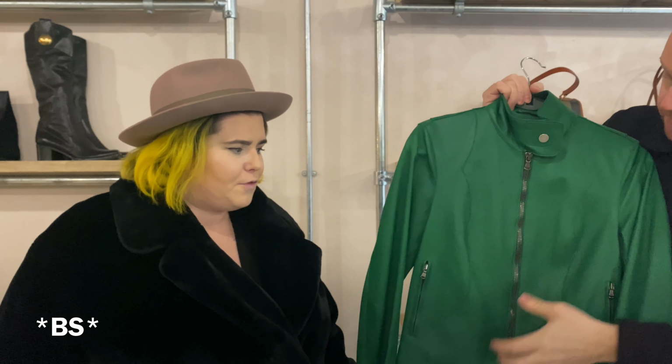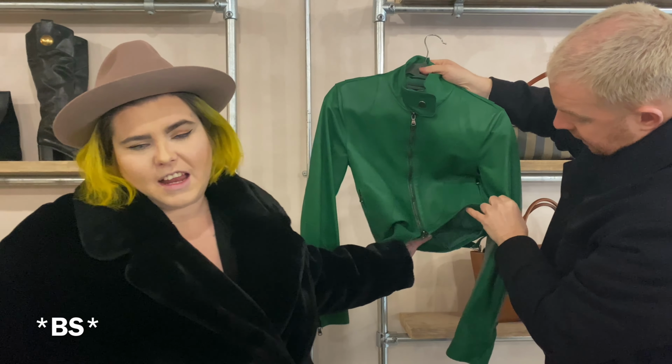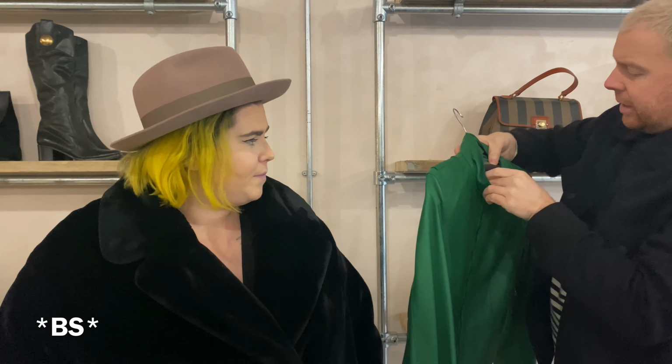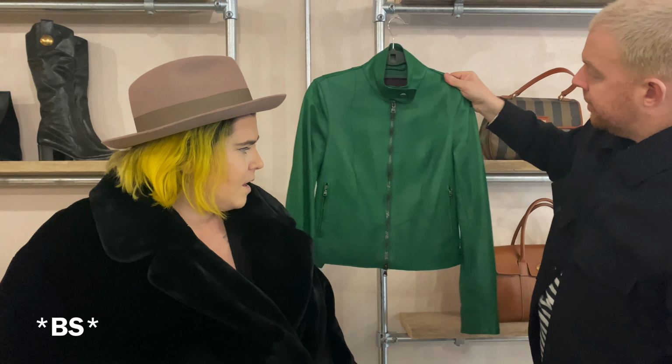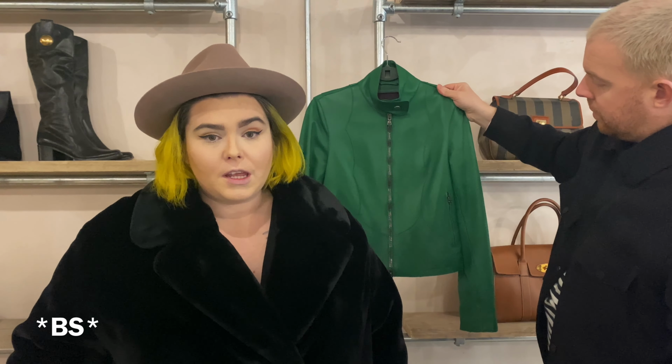And obviously it's zip, no buttons. Fully leather. Is it lined? It's just a standard silk lining. Yep, silk lining. It's a burgundy label, for anyone wondering. So once again, 2000s, maybe late 90s, but it's a nice statement piece. If you're looking for a leather jacket and you want something different, it's not your traditional leather jacket.